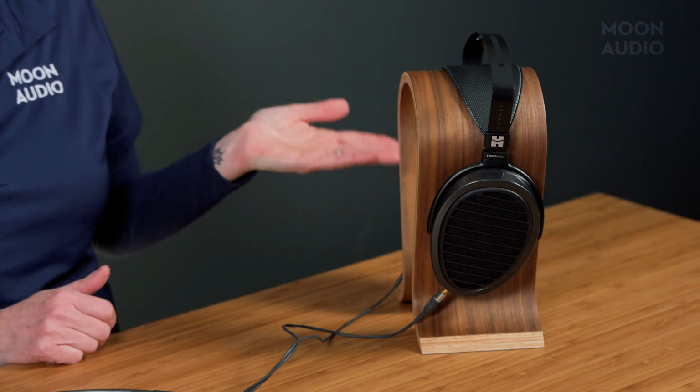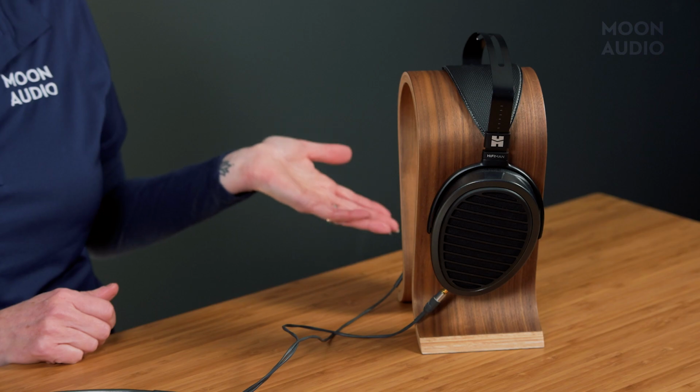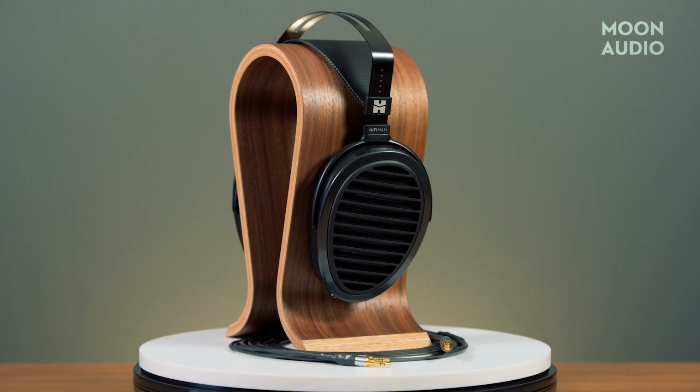HiFiMan, the maker of many popular planar magnetic headphones, has introduced an upgrade to its Arya model. Called the Arya Stealth Magnets, this headphone features, see if you can figure it out, HiFiMan's stealth magnet technology. It's technology that was first introduced in the top-of-the-line SUSVARA headphone.